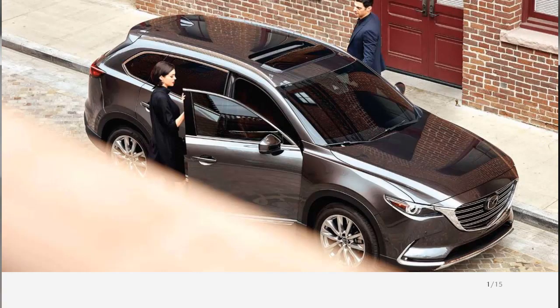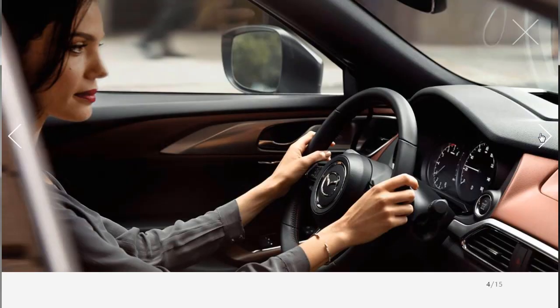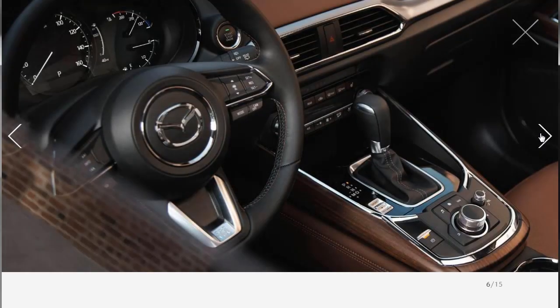Okay, let's check the gallery real fast, and while we're doing that, let me just mention this. This Mazda CX-9 is quite nice, but it's got some competition out there: the 2019 Subaru Ascent, the 2019 Honda Pilot EX-L, and the 2019 Toyota Highlander XLE. I have done reviews of all three of those SUVs, the competitors that compete directly against this very nice Mazda CX-9, which obviously has a beautiful interior. So I'm going to put links up to those videos right now for the Ascent, the Pilot, and the Highlander.